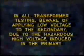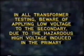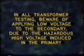Where a CCVT is used to measure voltage, check with your utility to see what check procedures are used. In all transformer testing, beware of applying low voltage to the secondary due to the hazardous high voltage induced in the primary.